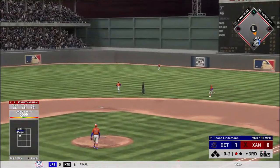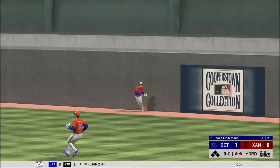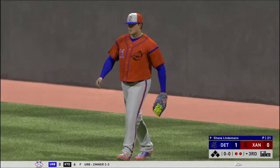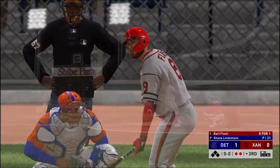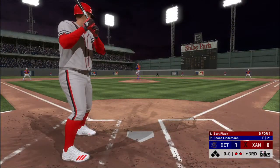And he jumps on this one. It's high and deep to center. Jordan is back to the track as he takes it for out number 2. The batter, number 8, designated hitter, Bart Flash. Next will be the designated hitter, Bart Flash. He got on top of one and was a ground out victim last time.